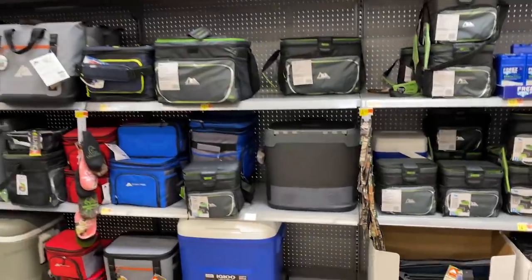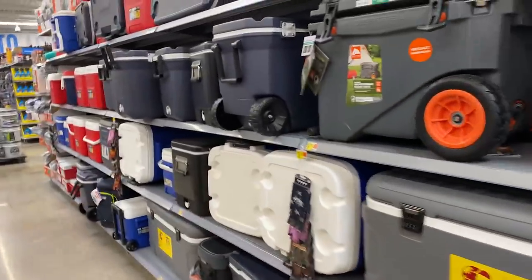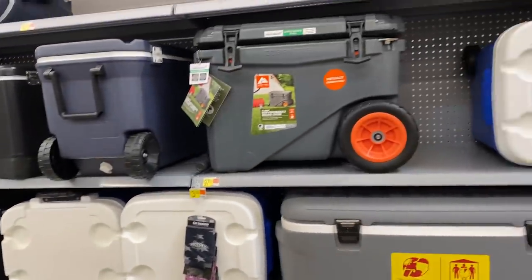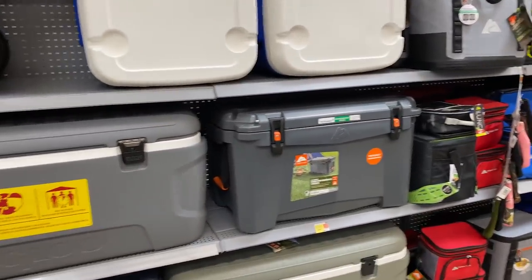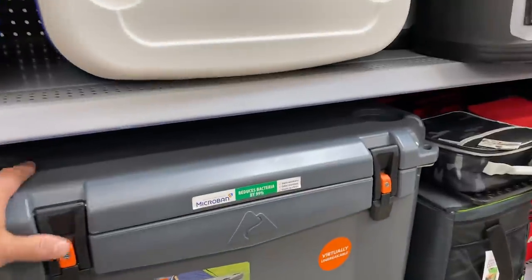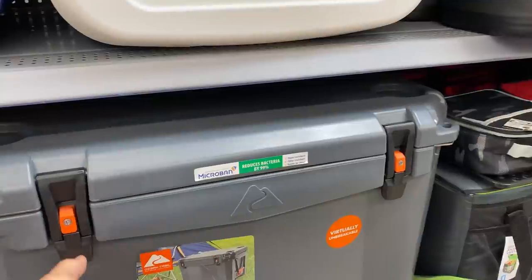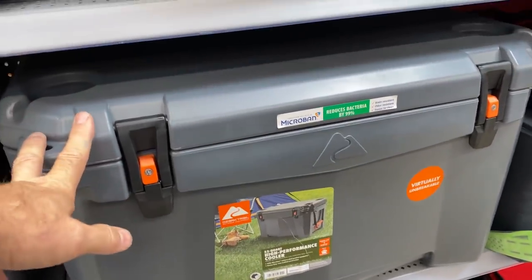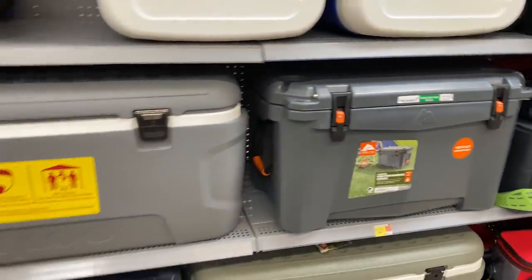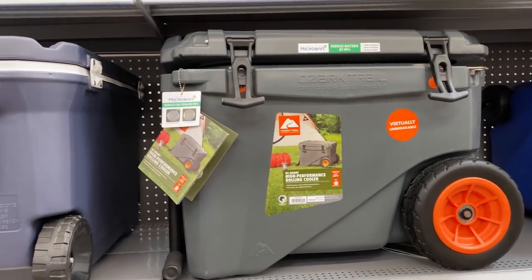All right, let's talk ice chests. Some Walmarts I've heard actually carry fridges, but I don't see one here. I would recommend something in the Yeti style roto molded ice chest. That one's quite a bit at $144. I mean, it's not Yeti prices, but still, something like that's easy to wheel around for $97.